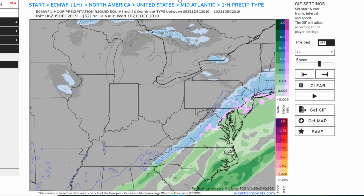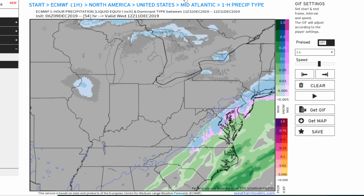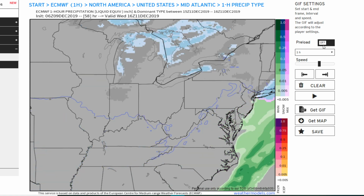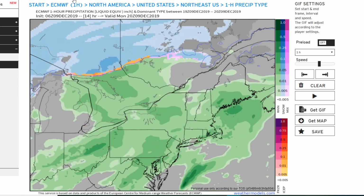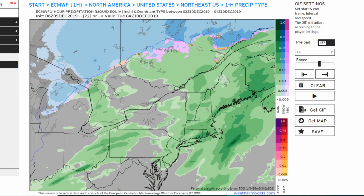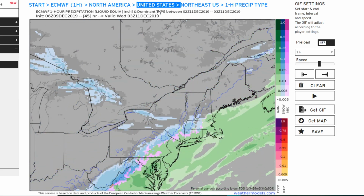And then it continues. Mixing starts to occur over the I-95 corridor, and then it transitions over to snowfall by Wednesday, right as you're getting out of the door to go to work and school. Now here is the Northeast view, and you see the same thing happens: about a day or so, 24 hours of solid rainfall on and off, and then you see this snow start to develop over parts of interior Pennsylvania into the Hudson Valley, and then into western Massachusetts and central New England.